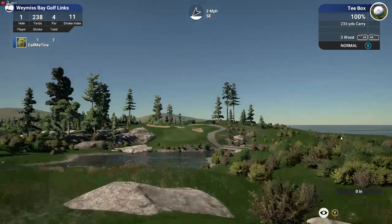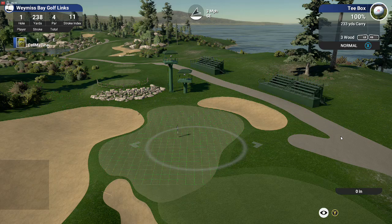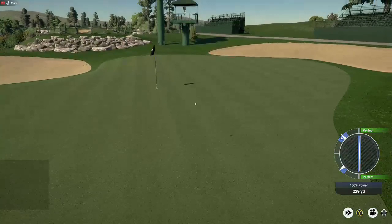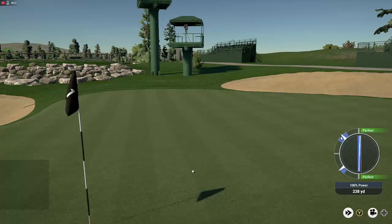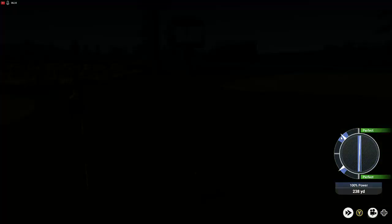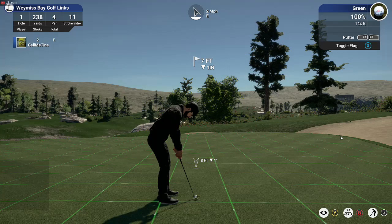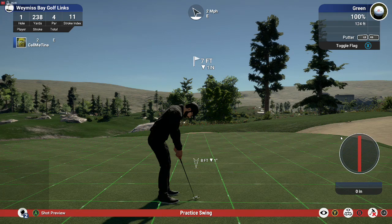Three mile an hour right to left. Perfect shot. That's going to hook a little bit to the left. And if we're lucky, it'll get a little bit of a bounce and land nearly towards the hole. And that is good. Nice little roll there on the left. That'll put us maybe 6 feet, 7 feet. Good. Really flat green. This is the other hard part. Watch. If I go into practice swing, I have no indication as to how far I'm pulling back because there's no meter. I just have to physically watch the club.